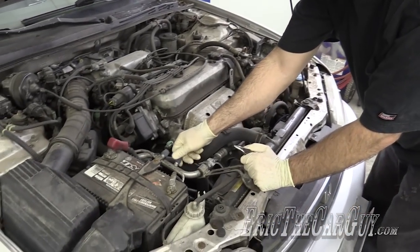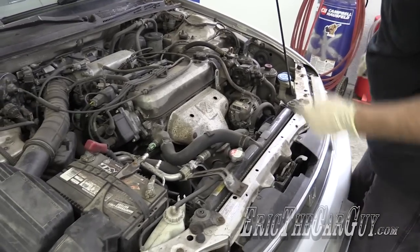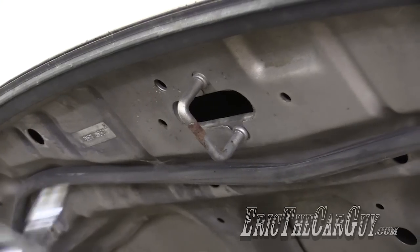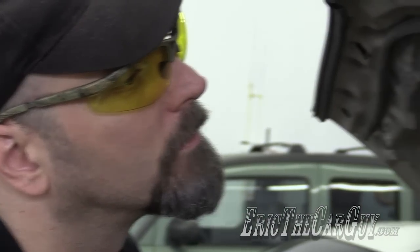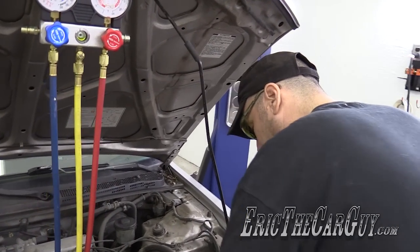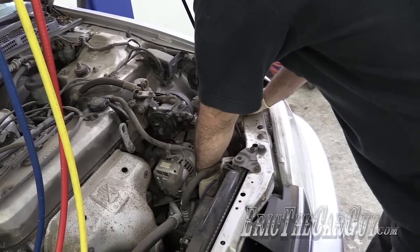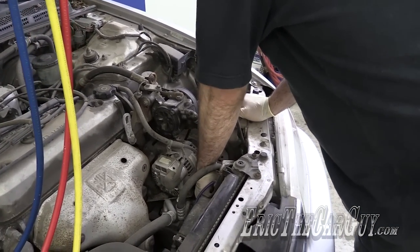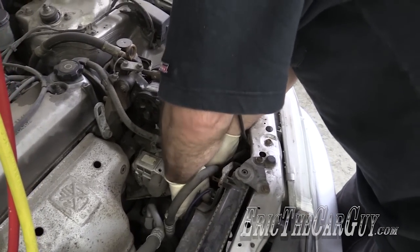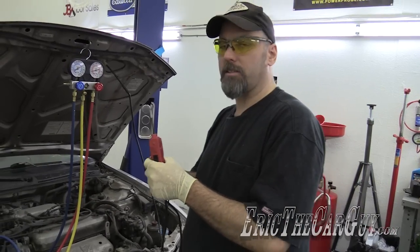8. Hook my gauges up, see how much pressure is actually in the system, if it's enough to even turn it on. I also put dye in when I put the evaporator in, so if there is a leak, then we should be able to find it relatively easily. Plenty of refrigerant in there. Now I'm going to see if a command is being sent to the compressor clutch, or voltage is being sent to the compressor clutch to turn on. If there isn't, we need to find out why. But if there is, then we try the compressor clutch to see if it is indeed bad. It's a process of elimination.